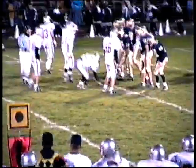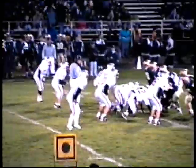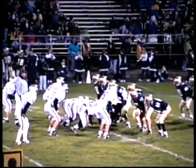Ball's on the 39-yard line. That's finally, they got smart back there. Good snap. Ball is out of bounds. Ball's on the 33-yard line.